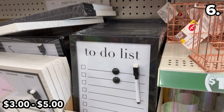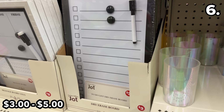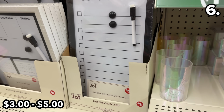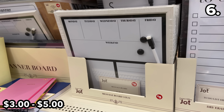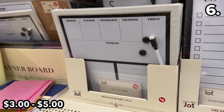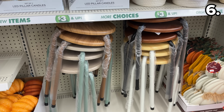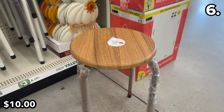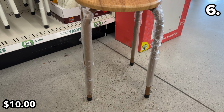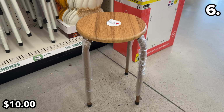Ranging in price from $3 to $5, if you are in the market for a whiteboard your whole family can use, to-do lists, and weekly planners to keep your whole household more organized, I consider these a nice grab, while these faux wood stools that have jumped from $5 to $10 in price have more of a high-end finish on top, although you may or may not believe that justifies the price hike.